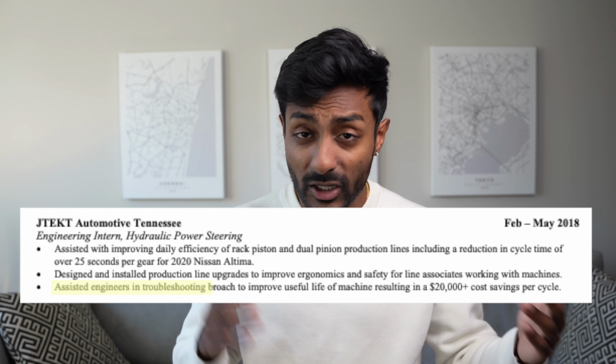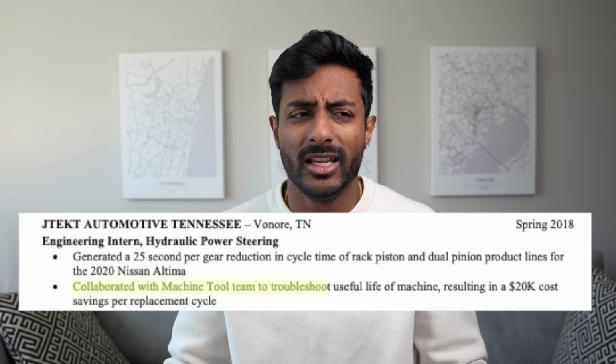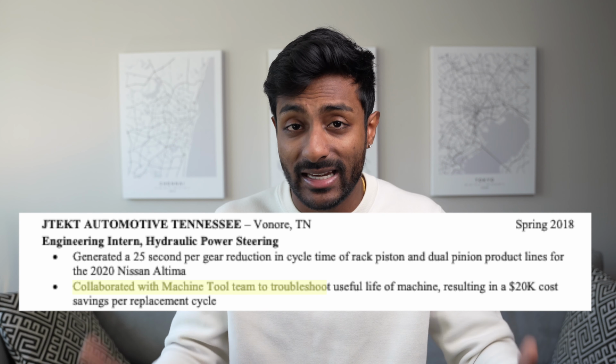And that shows that you work really well in a team and have the ability to communicate amongst all of them. For another example, instead of saying something like, I assisted engineers to troubleshoot, you can instead say, I collaborated with the machine tool team, which in general sounds way more impressive, but also shows off that team environment and dynamic. Another really great quality to have in banking is adaptability. You never know when work is going to fall in your lap and you're going to have to switch from one task to the other. So you really want to show off that you're able to adapt to those random situations and you can handle anything that's thrown at you.